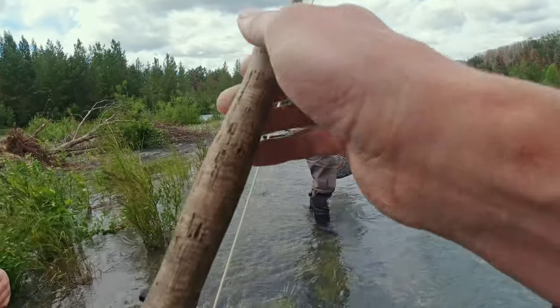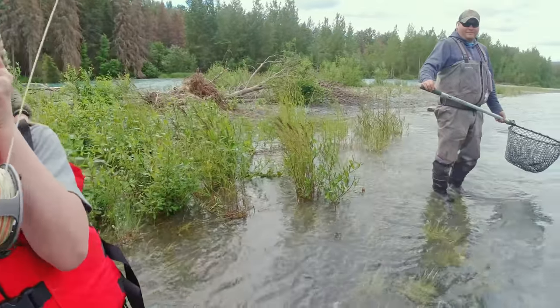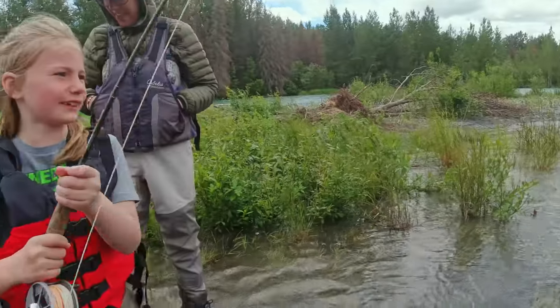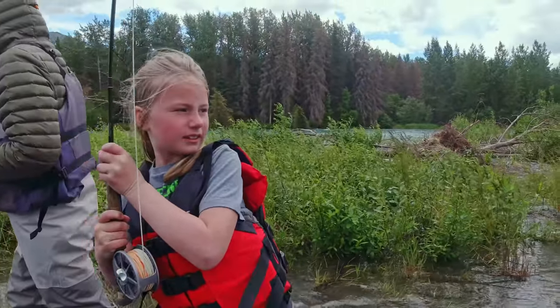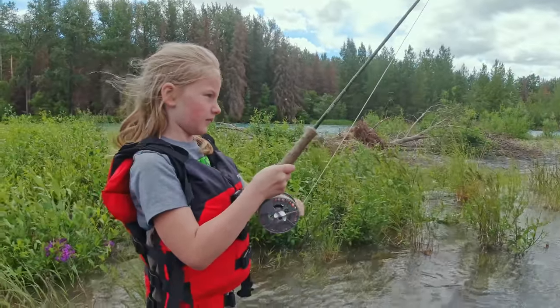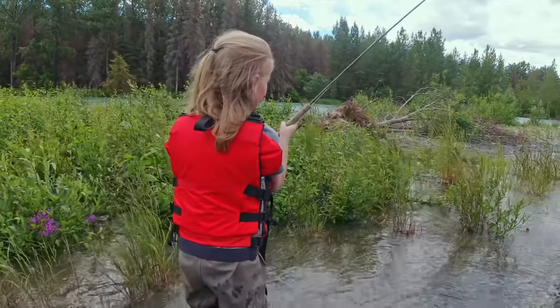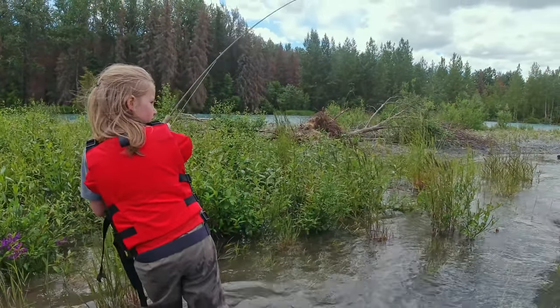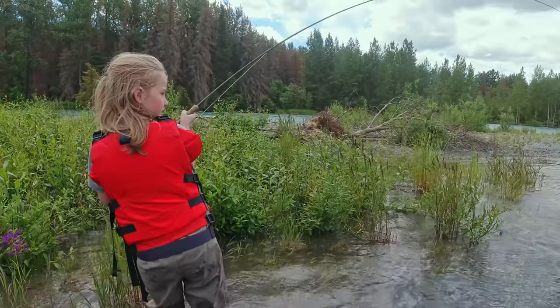Yeah, you want to reel it in? Yeah. Just fight him a second. Don't break him, just fight him. All right, reel it in a little bit. All right, get it over to the net for him. Oh, let him go, let him go.